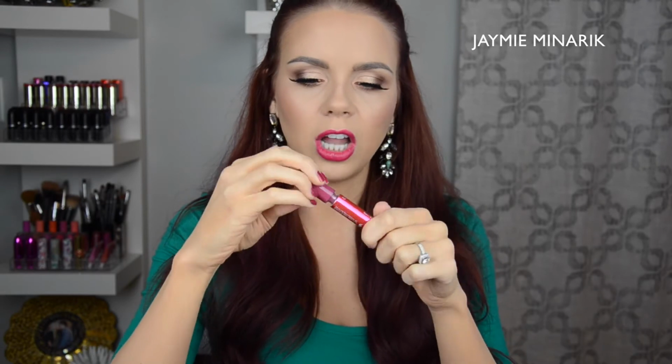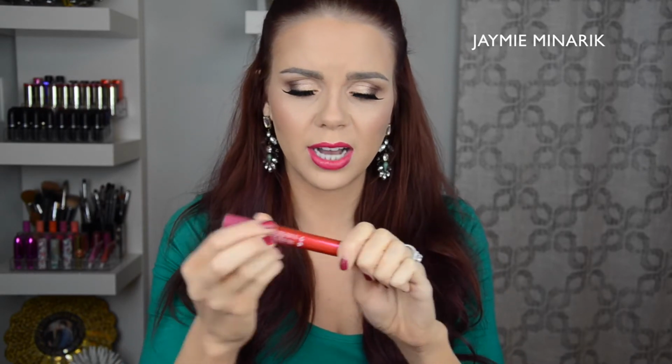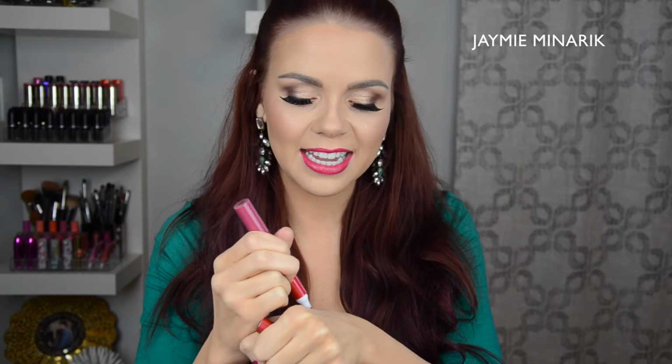The next one is from Jaymie Minarik. It is the coconut watercolor lip stain plus shine. So this is a 2-in-1. On one side it has a gloss, and on the other side it has a stain. I honestly haven't even used the gloss because the stain blows my mind. This stuff is intense. It is the best stain I have ever used in my life, if I can get it to come out. It is a lighter color.